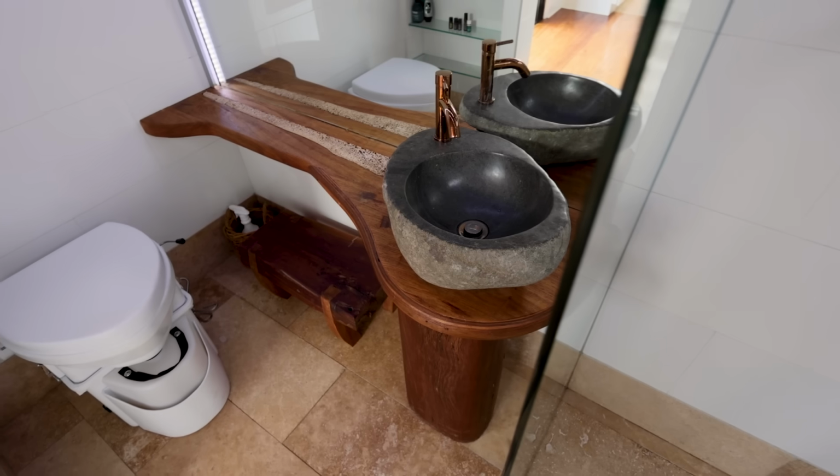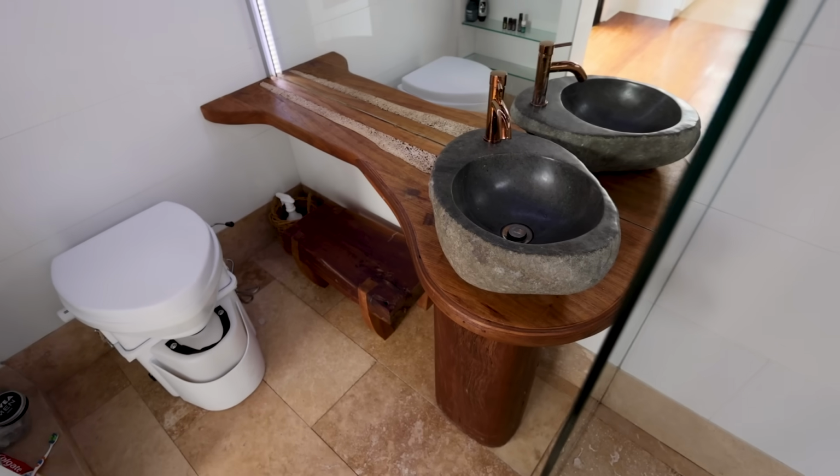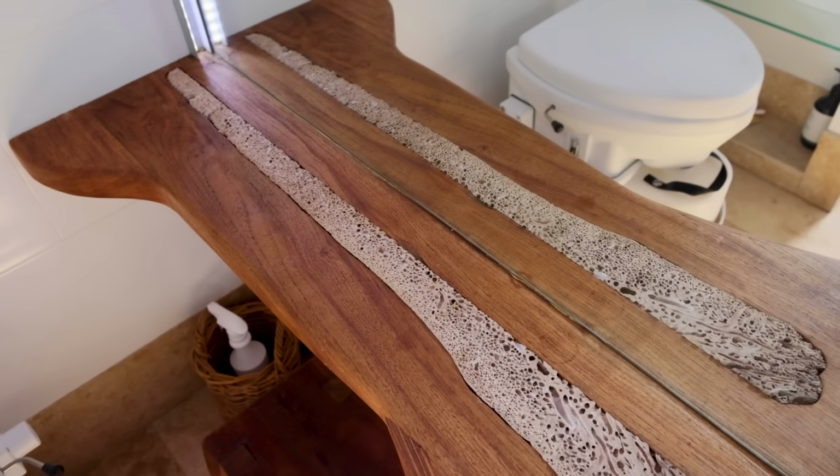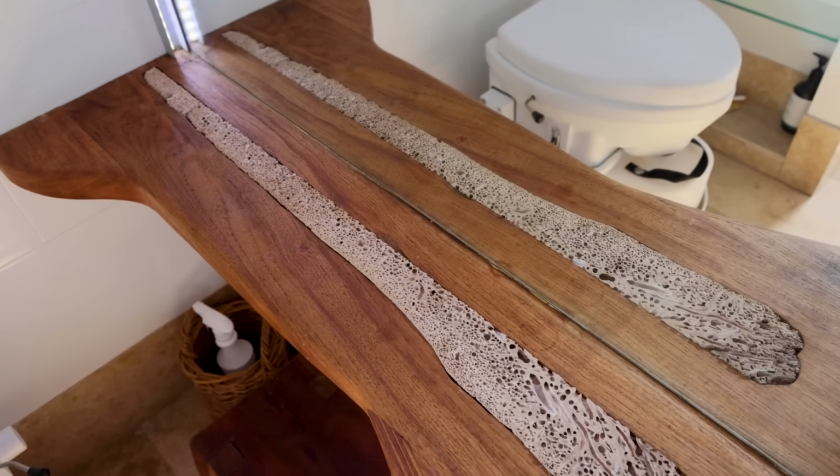Oh, this is so cool. Again, the timber work in here really stands out. Yeah, that's right. And again, having a bathroom which is really functional as well as looking beautiful, I think was important. And this vanity here is absolutely gorgeous.